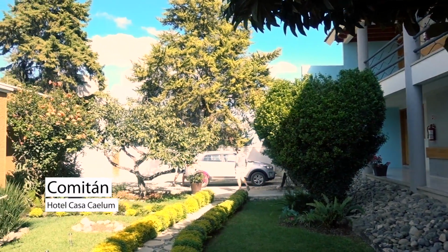We just arrived in Kumi town, which will be our base to explore the first part of Chiapas.